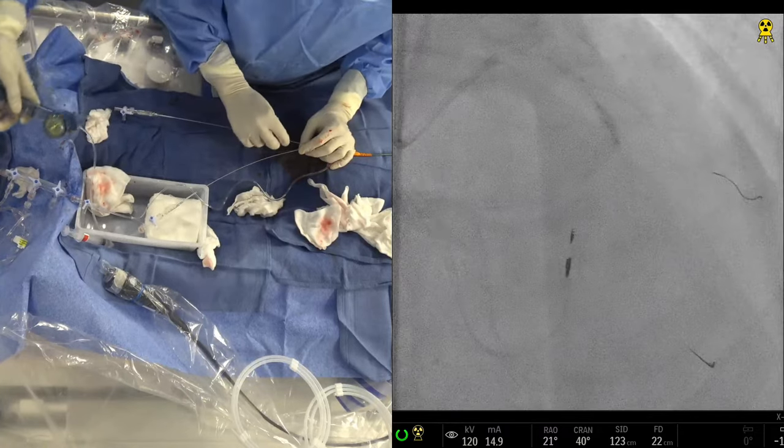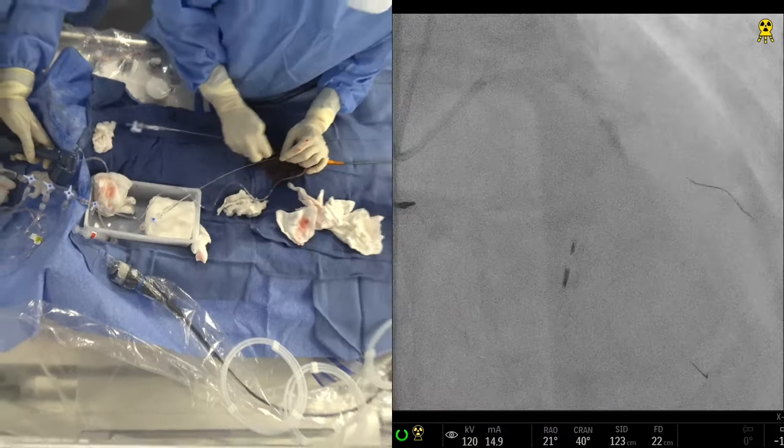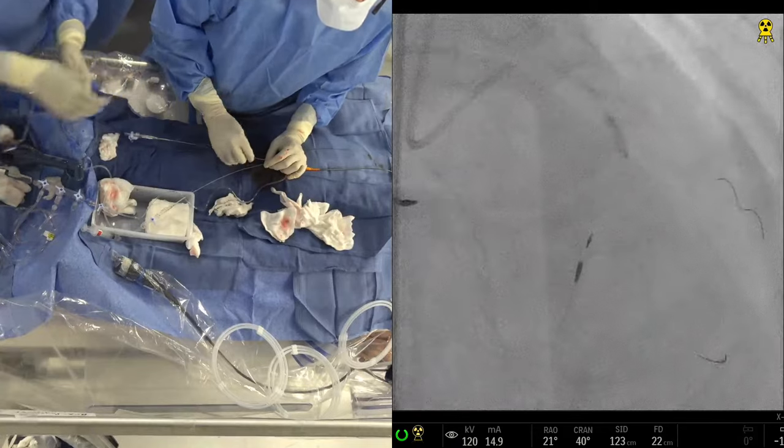But leave it. We have to go negative with the balloon. Okay, yeah, good. Okay, down.